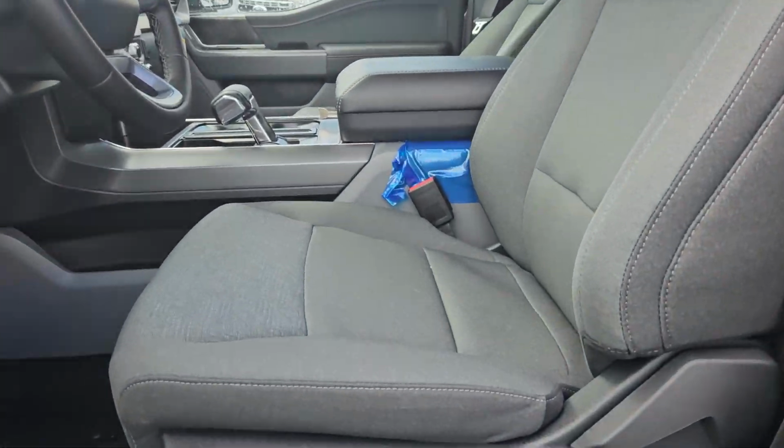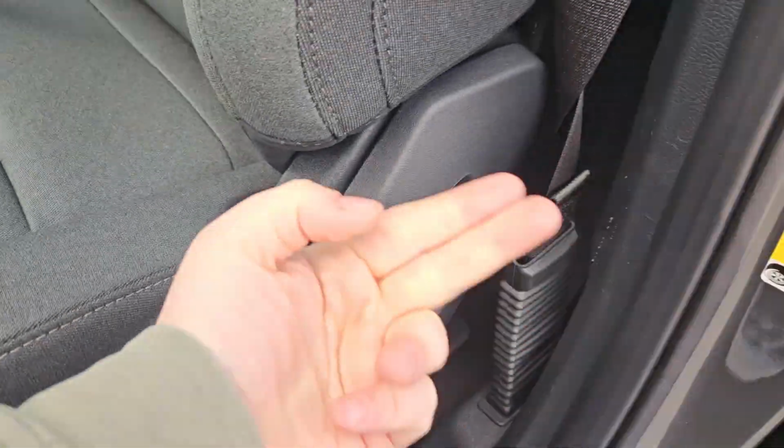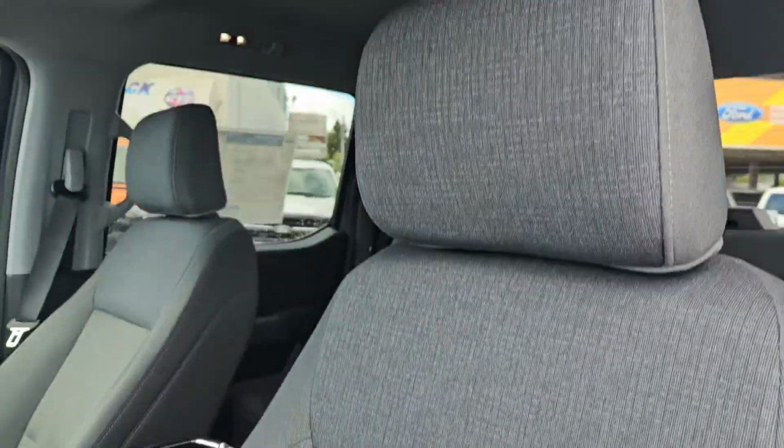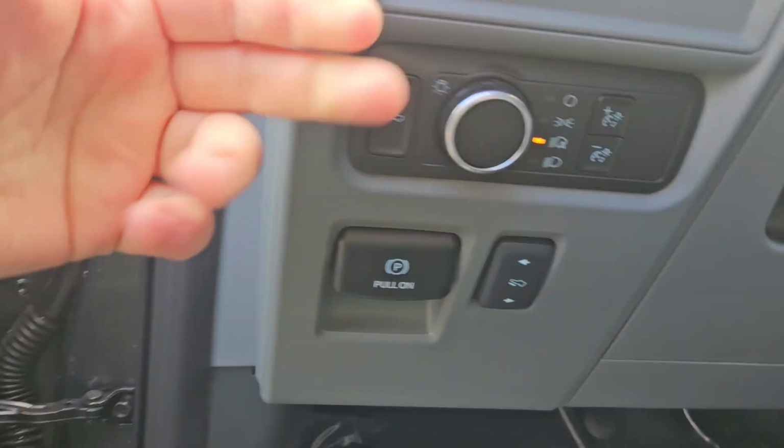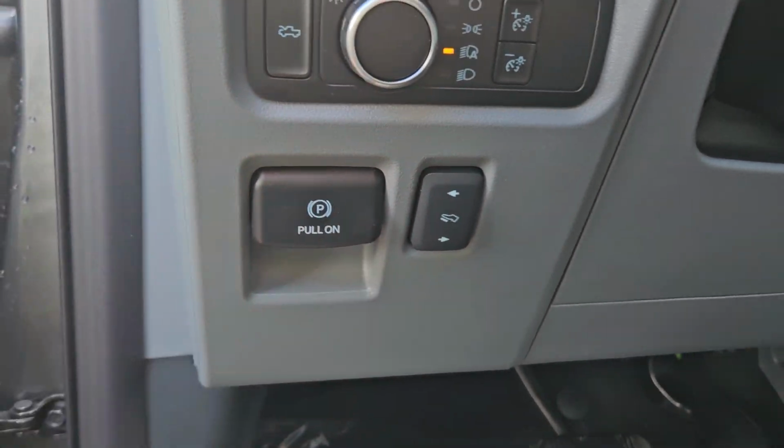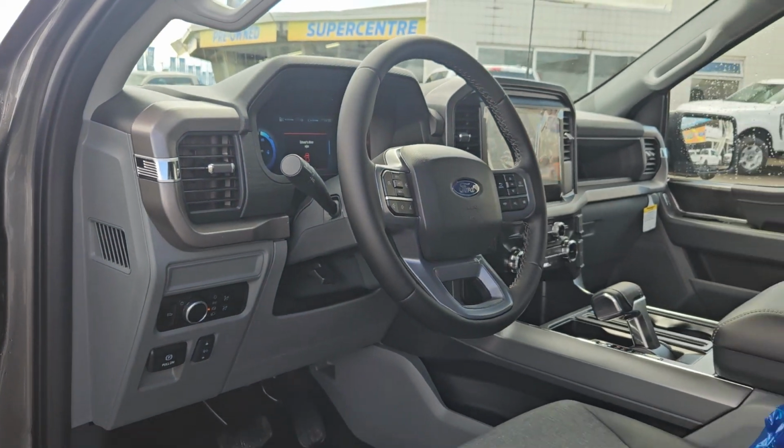Taking a look at the driver's side now, we can see here we have mostly powered seats, with that being the only manual part. Same cloth interior we saw in the back there. Plenty of door space up front. Lights, frunk, parking brake, pedal adjusters, all on your left-hand side.